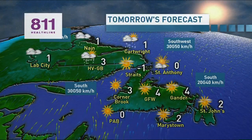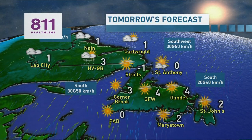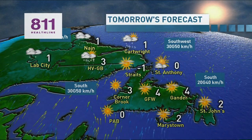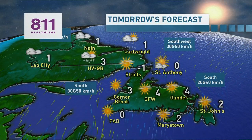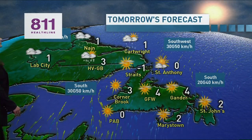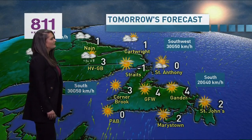But here's a look at tomorrow's forecast. We're sitting between 2 to 4 degrees for the most part through areas inland. Along the coast, it'll be a little bit cooler, but plenty of sunshine, with those south winds still upwards of about 20 to 40 kilometers per hour, a little stronger for the west coast, 30 to 50.